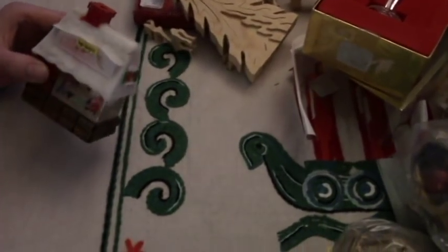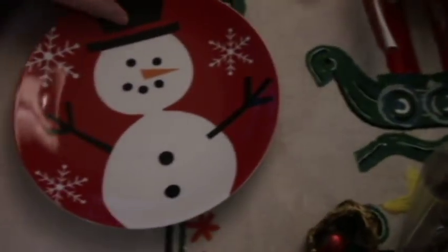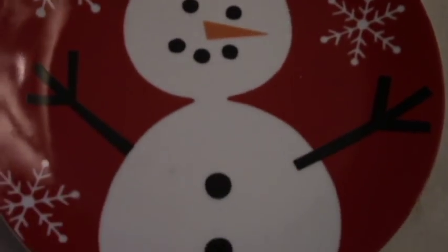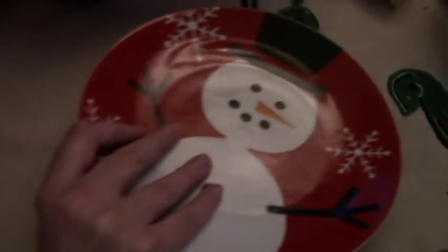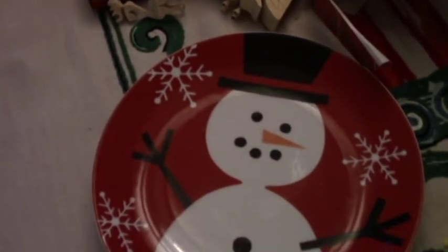Mr. RETROS right there. Keep out. Merry Christmas. No trespassing. Merry Christmas. Keep out. Peace on earth. And I got this at Goodwill. Cool. Isn't it? That's a Crate and Barrel plate, 99 cents. See, that place, you know, just no rhyme or reason at Goodwill, I tell ya.